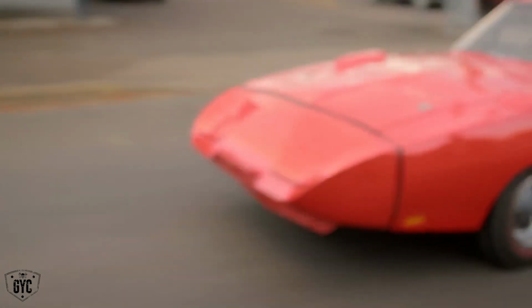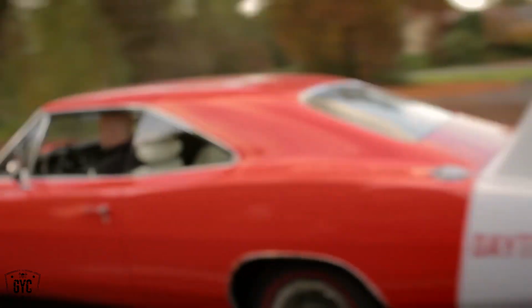We've got a 1969 Charger Daytona on the road for the first time in 30 plus years, looking exactly the way it did, or possibly a little bit better than it did on the assembly line in 1969. That's a win across the board.